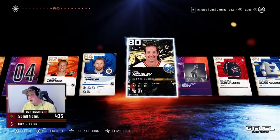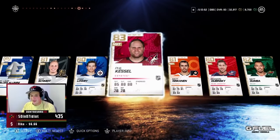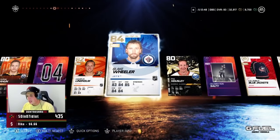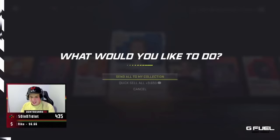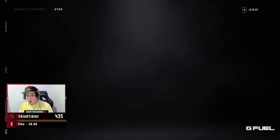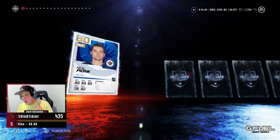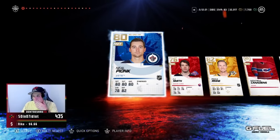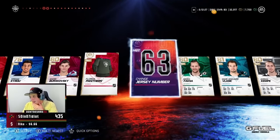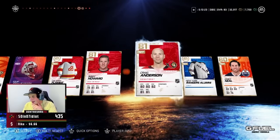Blake Wheeler, Phil Housley. I think Phil Housley may actually go for something now that he's required for his dynamic duo set. We got Phil Kessel as well. I'm interested to see how much Housley goes for. We got Wheeler. Not the worst. People are telling me they're getting nutty pulls out of this jumbo elite, so we'll keep opening these as many as I can. Mad Tony just pulled a 91 Barkov. Where's mine? I don't think we got a purple, so I don't think I got it. We got Pecorine. We got Marko Vlasic. And Jimmy Howard. And James Neal.